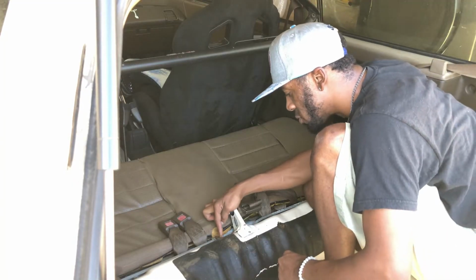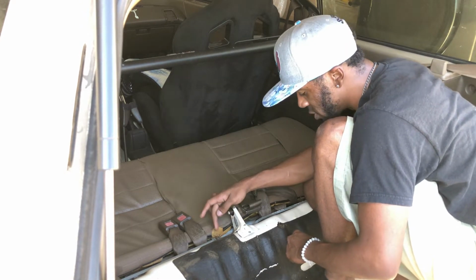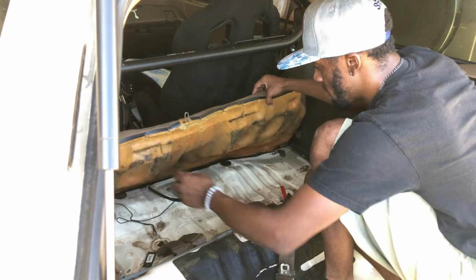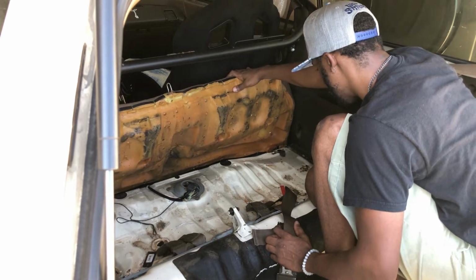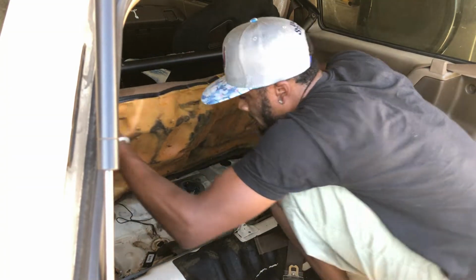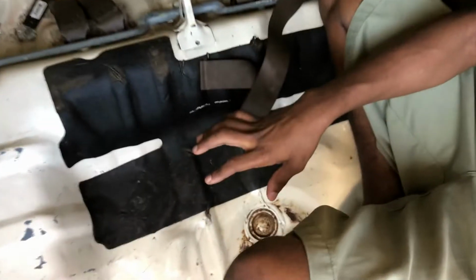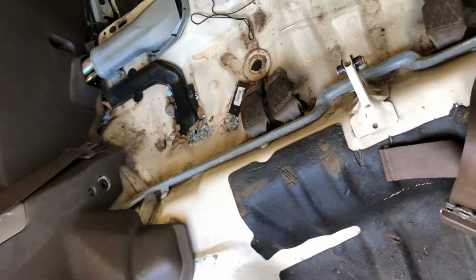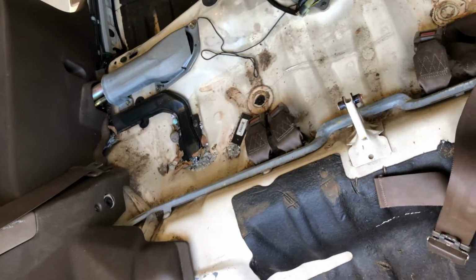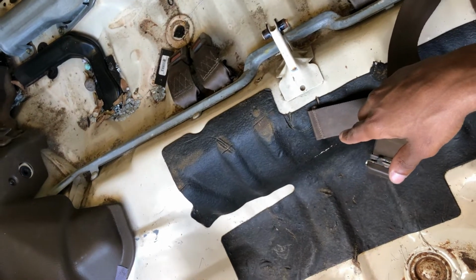Now, usually there would be a screw right here holding the cushion down, but it looked like this seat was raised up before. So the screw is not here, so we could just lift it up just like that. Yeah, this seat has been removed before. Slide this out. Just check out the grit and the grime that's in here. Look, broken glass, all types of stuff. So yeah, we're gonna clean this up, make it look like this, and then get to the fuel tank.